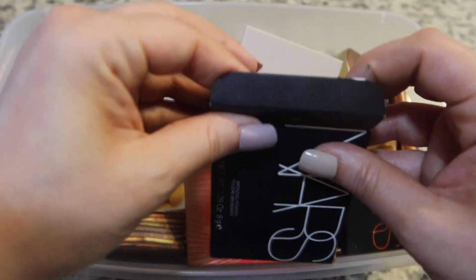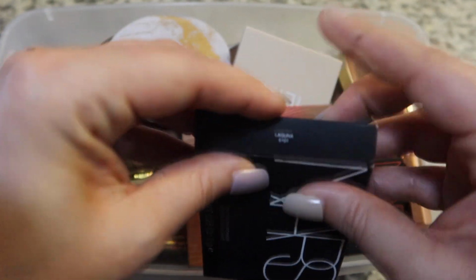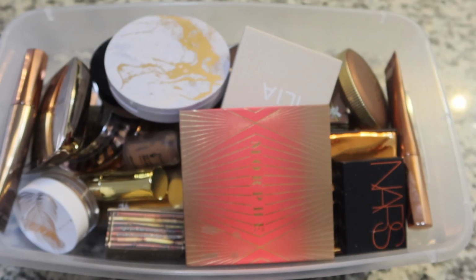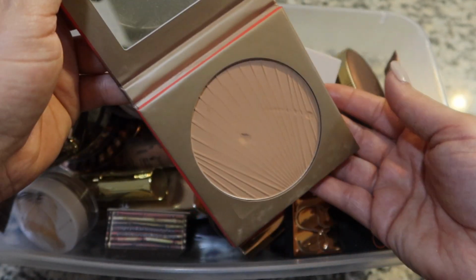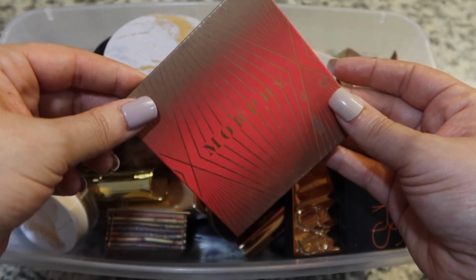I'm gonna keep this one in its box because I know I have another one around here, and this will ensure that I grab the not new one before the new one. This is from Morphe. I remember I used to use this all the time. It's a nice little bronzing powder, but I think it's just time to go.